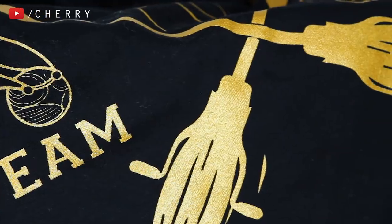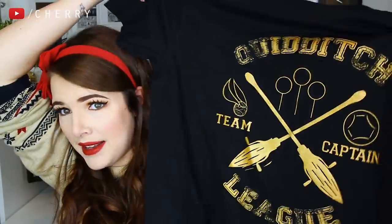Let's start with the wearable that I see on top, which is a t-shirt. What's it going to be? Ooh! It says Quidditch League, team captain. All of this is in gold foiled ink. We've got a snitch, the Quidditch hoops, a quaffle, and oh, this is really nice. It's a black t-shirt. The quality is nice. I love the print. It's really nice to get some gold foiling print on t-shirts. It definitely gives a much more magical vibe. What do you guys think? I personally am really pleased with that. It's definitely one I'm going to keep. Obviously, I can't keep all of the t-shirts that I receive, but this is definitely going into my wardrobe because I really like it. Good job.